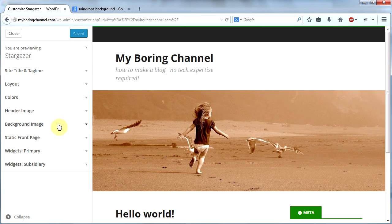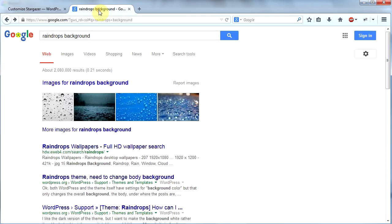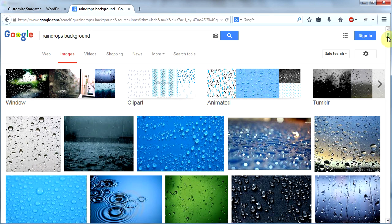Okay, the next thing I want to do is change my background image. Right now I just have a black background. I want something different. So I'm going to go to Google and I'm going to type in raindrops background, and then I'm going to click on images. And there are all these images that I can choose from.